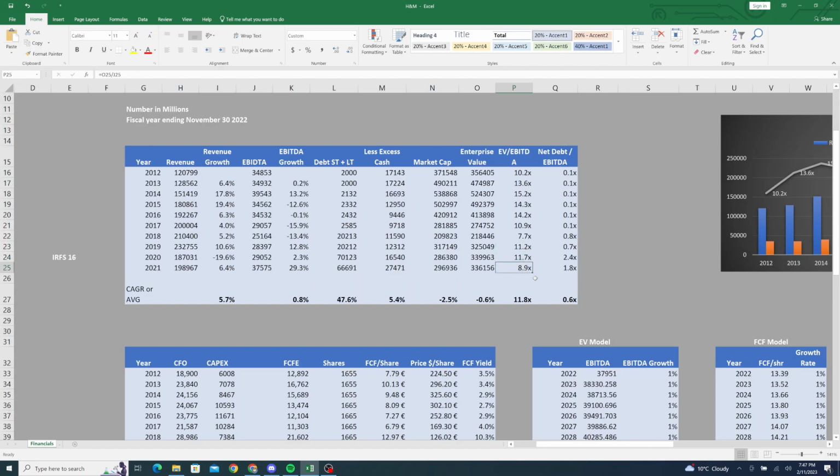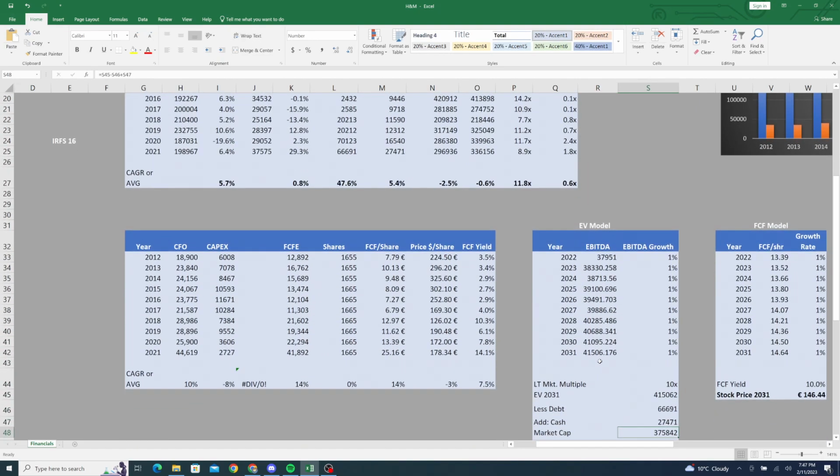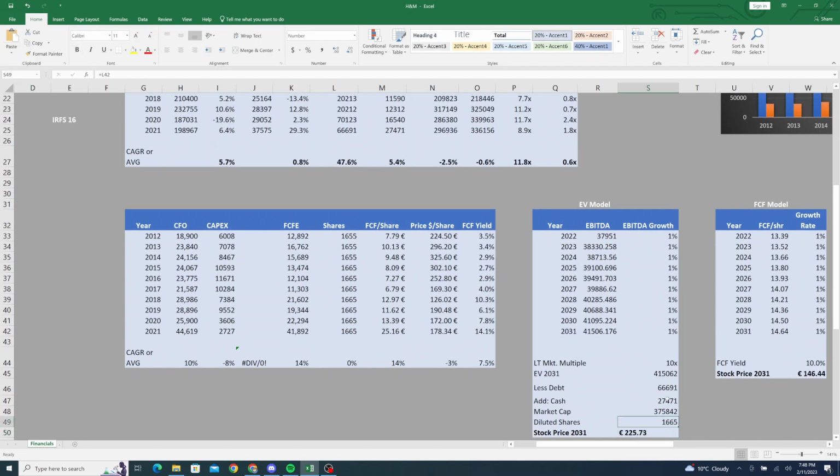So I think H&M is a very interesting company, and personally, I would even buy it at a high valuation, but I'm going to be conservative here and say I'm going to give them a 10 times multiple, because I like to be conservative, and if my conservative estimate beats the stock market, that's when I'm going to be interested in buying a stock. So giving them a 10 times multiple, it gives me an enterprise value of 415 billion Swedish krona, to which we subtract the debt, add the cash, gives me a market cap of 375, divided by the amount of shares outstanding, gives me a share price 10 years from now of 225 krona and 73 cents.